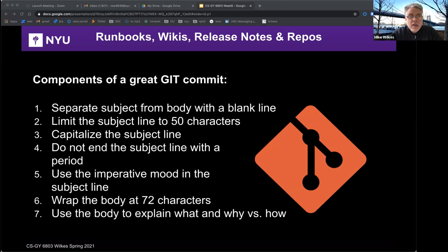Capitalize the subject line. Do not end the subject line with a period. Use sentence fragments, essentially. Use the imperative mood in the subject line and wrap the body at 72 characters so that it fits nicely on 80 character displays and reads cleanly. And then use the body to explain what and why versus the how. So when you're making a Git commit, talk about what you've done and why, not how. The how is going to be inside of the code and inside of the software. You don't have to describe that in too much detail in the body. You need to explain what is changing and why.